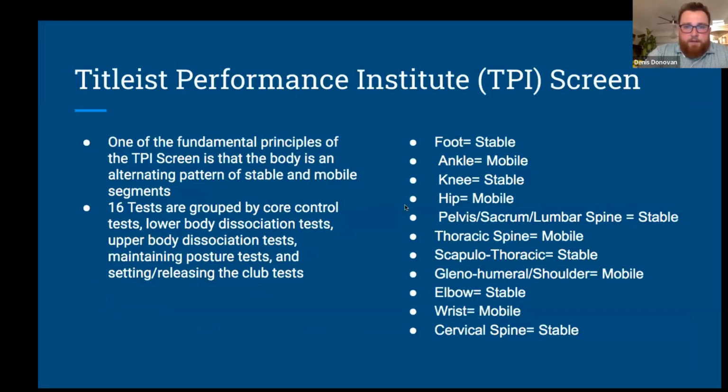All right. And now the Titleist TPI level 1 screen. So again, like we spoke about, the idea is that the body is an alternating pattern of stable and mobile segments. So these 16 tests are designed to assess our core control, our ability for lower body dissociation, upper body dissociation, the ability to maintain posture, and then some tests for setting and releasing the club.